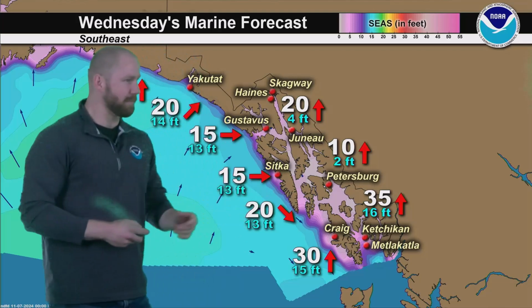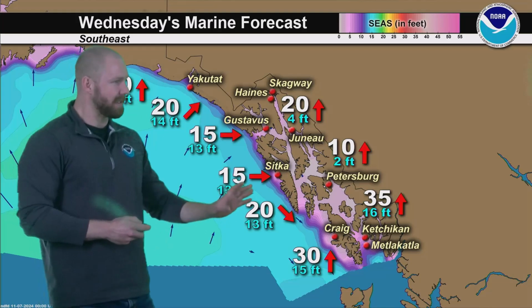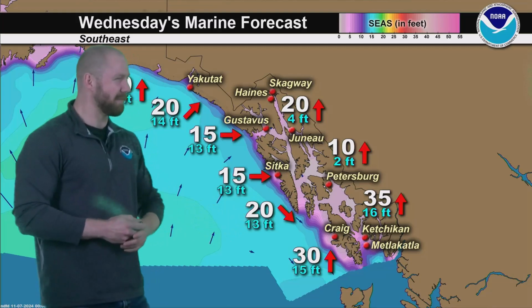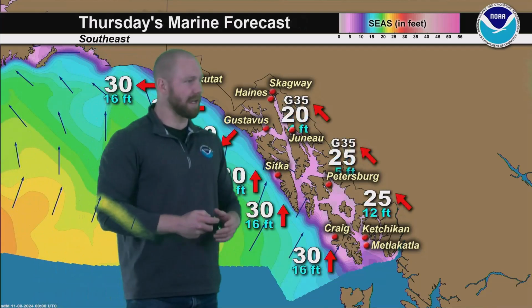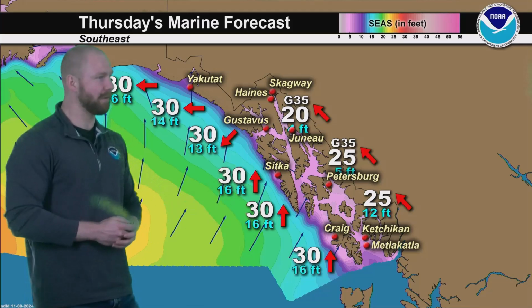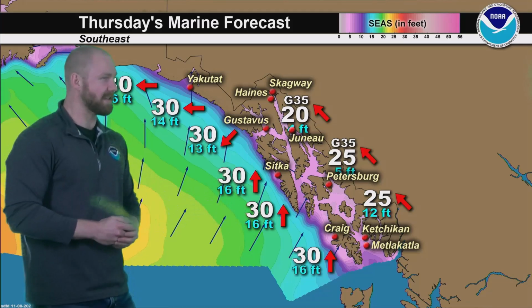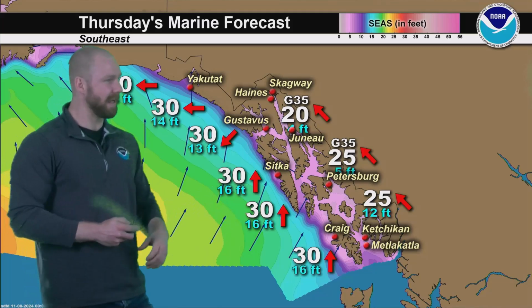As we look offshore from Sitka, winds are going to generally be out of the east to even northeast, 15 to 20 knots, seas about 15 feet or so for most areas. And then looking at Thursday's forecast, we see stronger winds starting to move into the Gulf of Alaska. Looking at 30 knots out of the south now, seas picking up above that 15-foot mark, moving towards 20 feet late in the day.